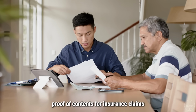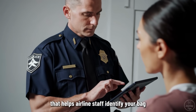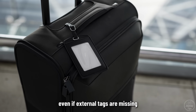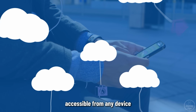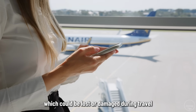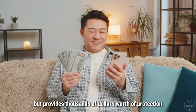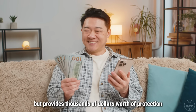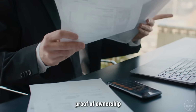Proof of contents for insurance claims, and evidence that helps airline staff identify your bag even if external tags are missing. Store these images in a cloud service accessible from any device, not just your phone, which could be lost or damaged during travel. This digital dossier takes 5 minutes to create, but provides thousands of dollars worth of protection. But documentation is only as good as your legal proof of ownership.